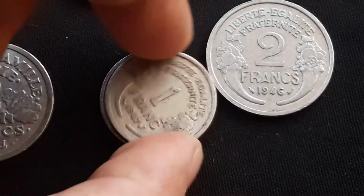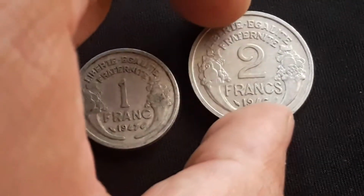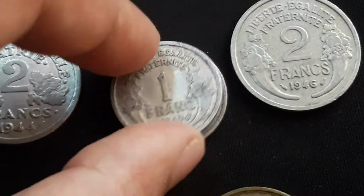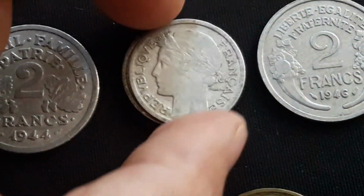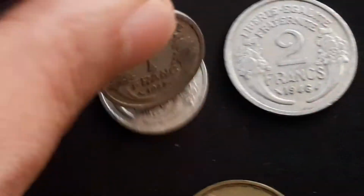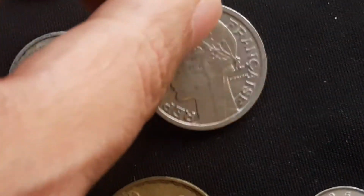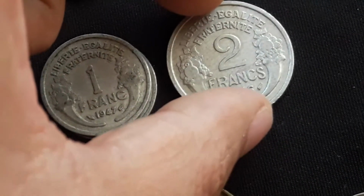And here we have, they changed then when France got liberated by the Allies. 1946, 1947, here we see Liberté, Égalité, Fraternité, the original motto of the Republic of France. And here we see République Française. They restored the previous motto and design. Very, very beautiful.